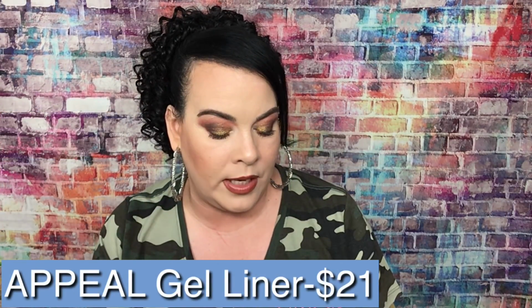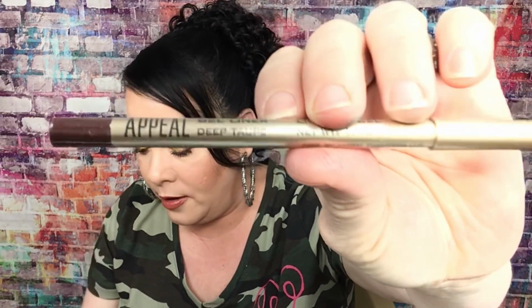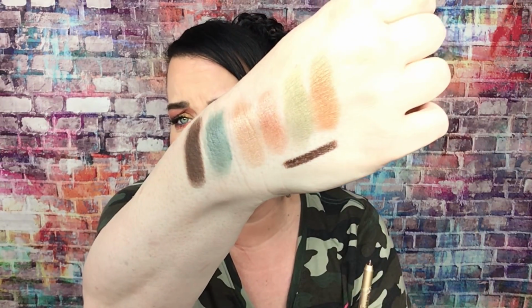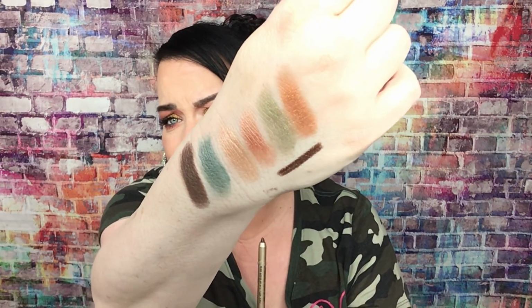All right, and last but not least is from Appeal. So this is a gel eyeliner in Deep Top. And this is $21. Holy crap. All right, let's see if I can get this open. All right, so there we go. So let's see. Oh yeah, it's just like a gel. It's gorgeous. Actually, it'll go really pretty with this eye look to have this on your waterline. Oh, I'm definitely excited to use that.